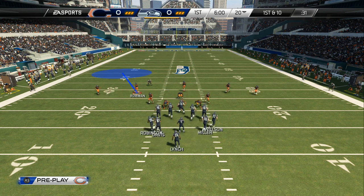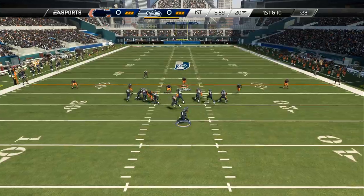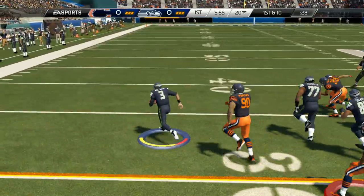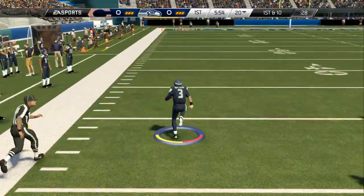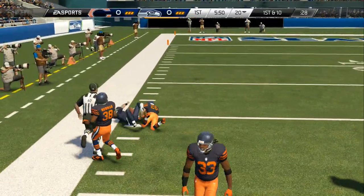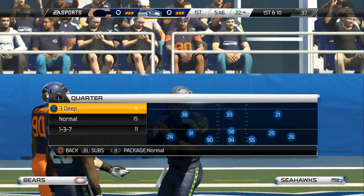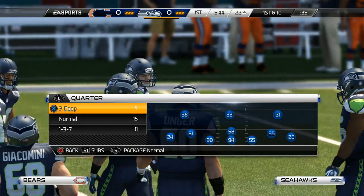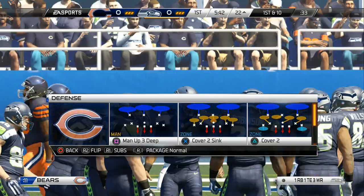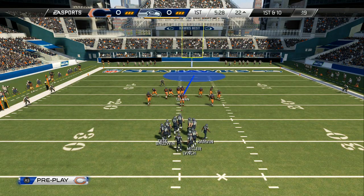Watch the blitz. They come to the line. First down. Run. He'll go back. Has some space to work with. Tackled down at the 22. Russell Wilson at 5'11" is really quick, so he doesn't need a lot of space to get by people and make runs. That was a nice job by him that time, and it was a big pickup for the Seattle Seahawks.